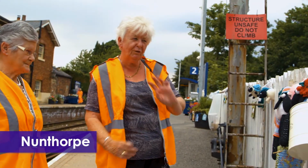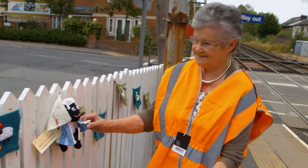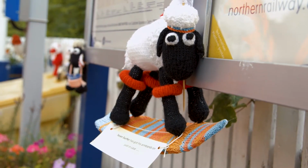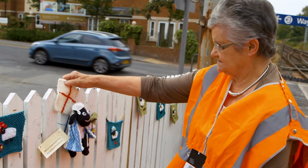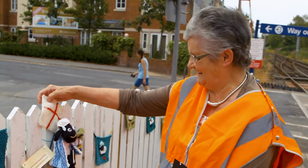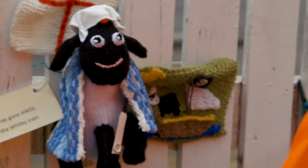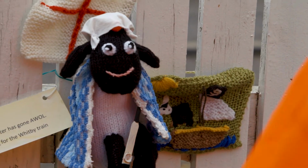Sean is flirting with Shawnetta, but Shawnetta's very shy. She won't have anything to do with him. People often remark how lovely Northup Station is looking. Clive the cricketer has gone AWOL. He's waiting for the Whitby train. And some people just really want to get involved and love doing things like that for their community. He's super.